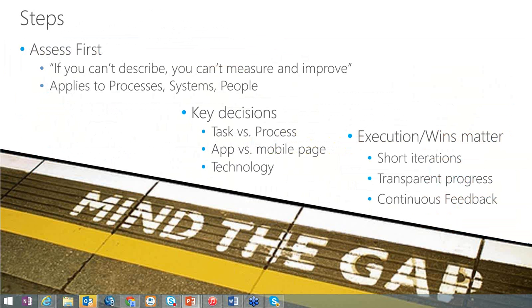The decision of task versus process is one of the most critical ones. It controls the scope. Here is where the process will have more impact, but tasks are way easier to handle. Once agreed on that, we can move forward and look at different technologies that could be utilized to meet the expectations on having an app versus maybe having a mobile page, HTML5, that scales well and can be presented on a mobile device and on a computer as well.